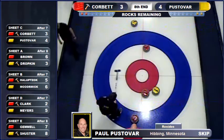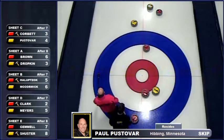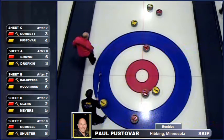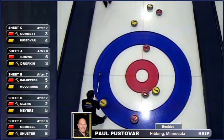If we guard, they're just doing that. We probably can guard it. Yeah, it'll be about out here, I think. Just top four. Well, if you bury half, it's going to be lined up on the red one.